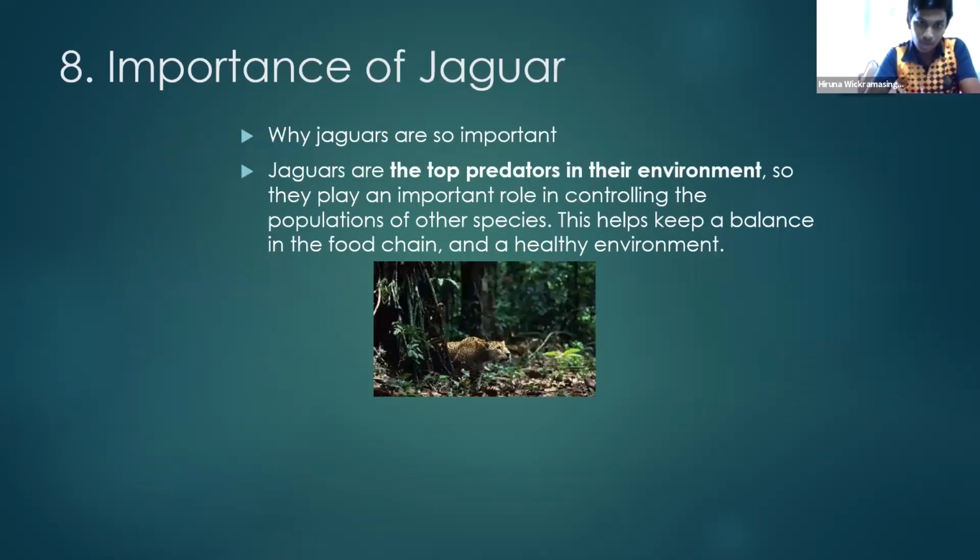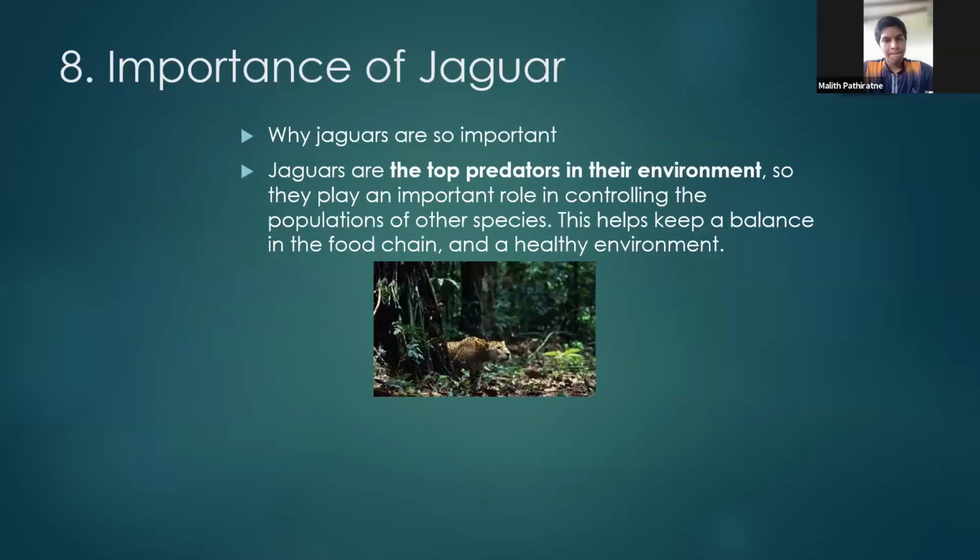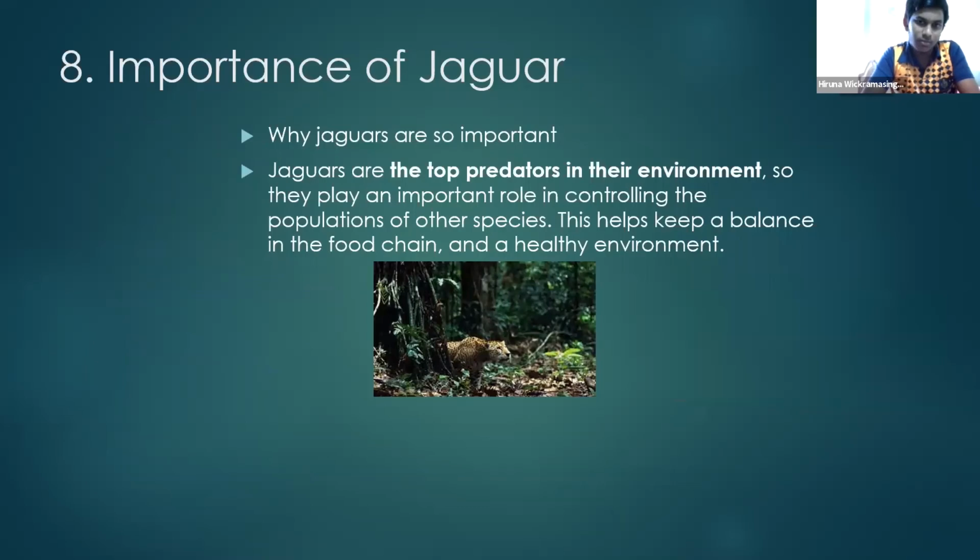Importance of jaguar. Jaguars are the top predators in their environment, so they play an important role in controlling the populations of other species. This helps keep a balance in the food chain and a healthy environment. And as we said, jaguars are endangered, they are so important, and now let's see why we should protect jaguars.